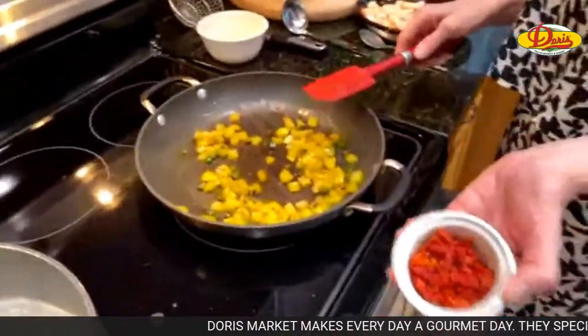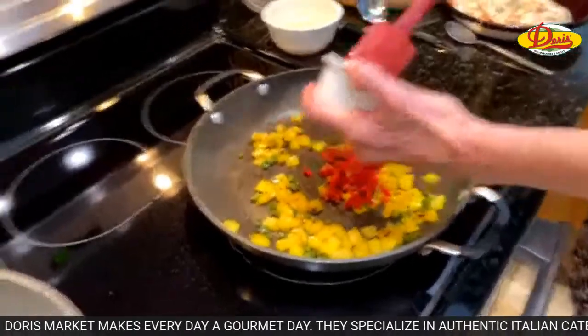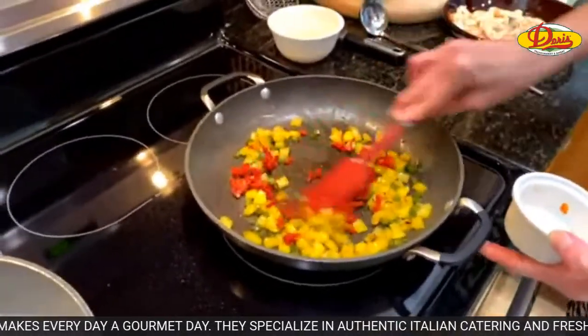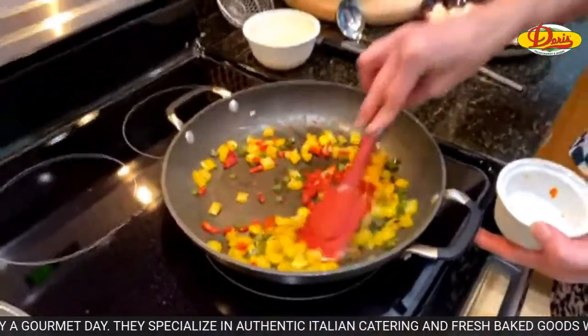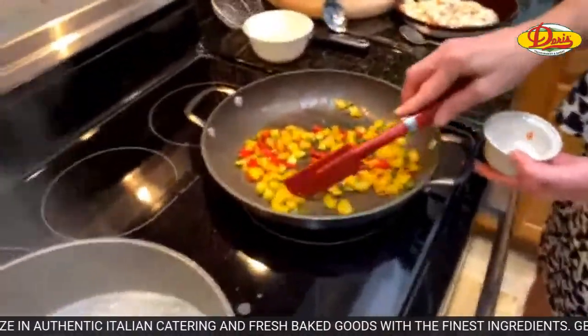All right, I'm going to add the sun-dried tomatoes. You know, if you don't like sun-dried tomatoes, I bet if you wanted to char some cherry tomatoes, that would be really good on this too.